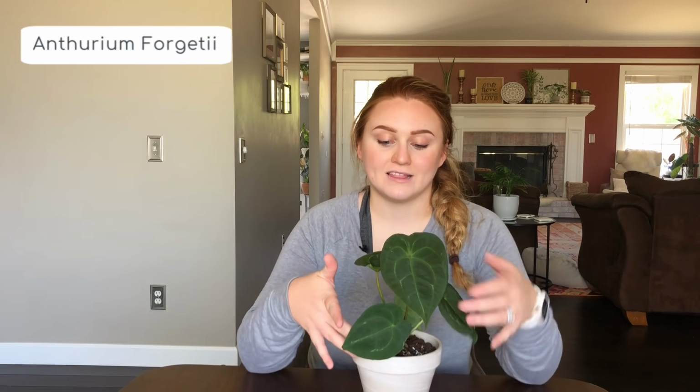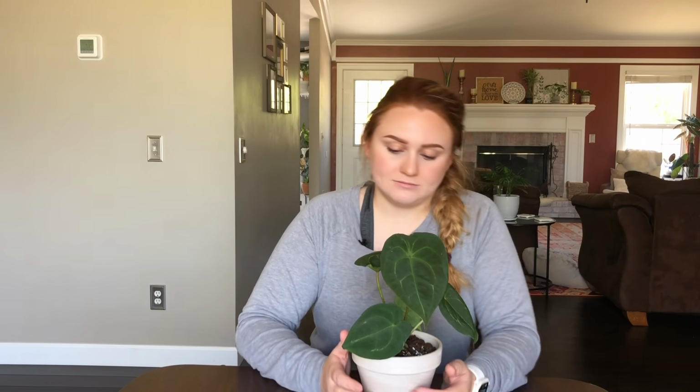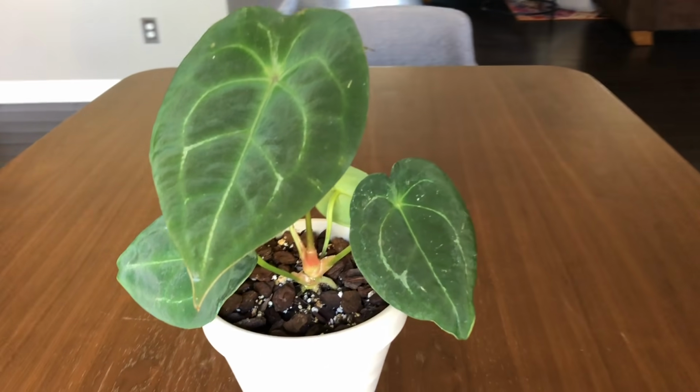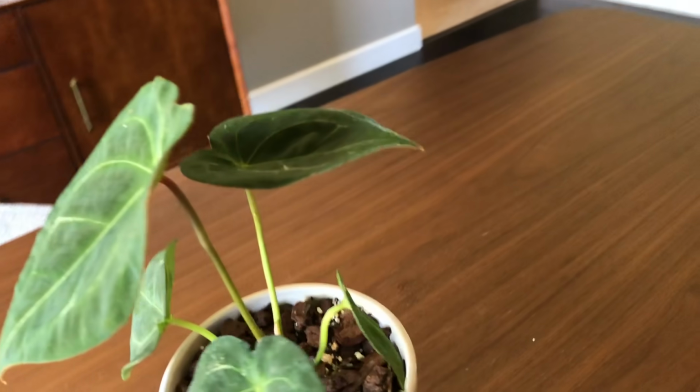I have the Anthurium Forgetii, and I love this one. It's got so many leaves. It's got, I think, 5 leaves, yes. And it's got 1 on the way.